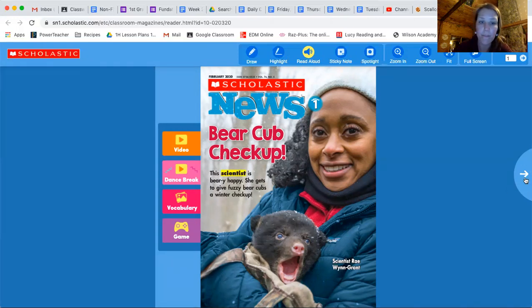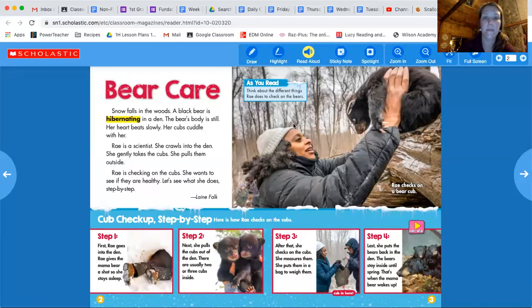All right, let's open it up. The headline on this magazine is Bear Care. So this entire section is about, what do you think? Bear Care. It's about how she takes care of the bears. Are you ready to read? Let's go. Snow falls in the woods. A black bear is hibernating in a den. The bear's body is still. Her heart beats slowly. Her cubs cuddle with her.